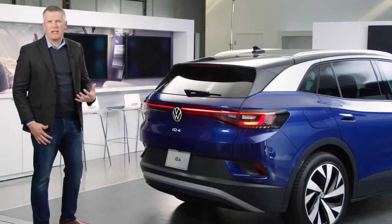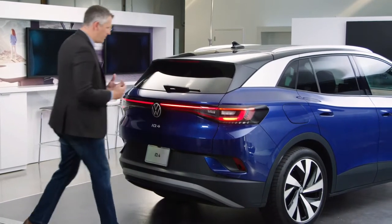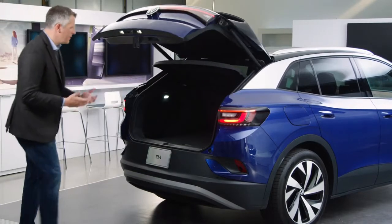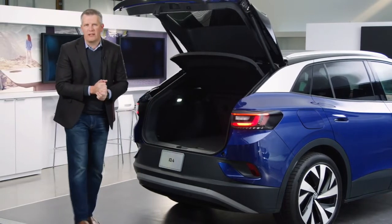Now, one of the cool features about the ID4 Pro S is it is equipped with KESI, but it's also equipped with an additional feature called Easy Entry. And how this feature effectively works is you arrive at the car, hands are full, you've got the key fob in your pocket, and all you effectively need to do is put your foot underneath the car, step back a little, and the trunk opens for you without using your hands. You then have the ability to obviously pop your goodies into the trunk. So very simple and very easy to use.